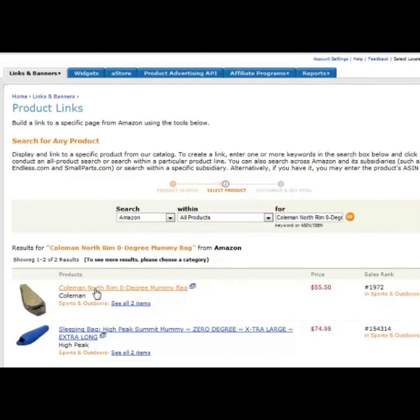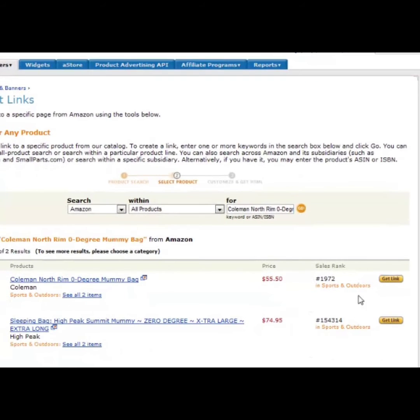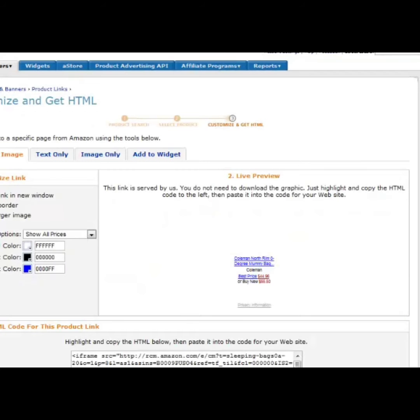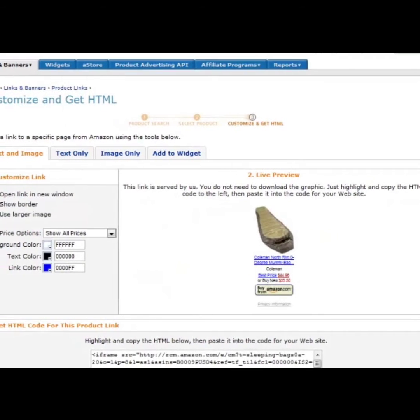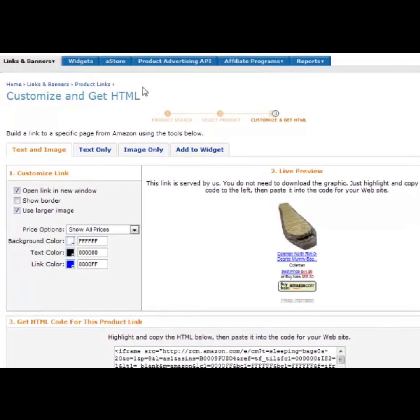You can see there it is, the Coleman Northridge 0 Degree Mummy Bag. Let me slide this over. So now if I just hit get link, we will have several options here to get our affiliate link. The way I like to set this up is I use 3 different links. I'll use an image only, a text only, and also a text and image.